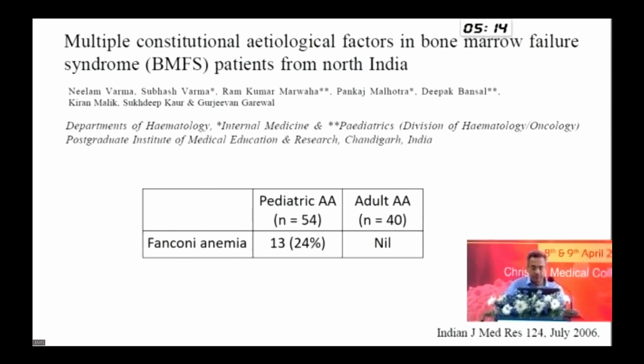But as a general rule, one has always been taught that in pediatric aplastic anemia, one is not to give ATG till one has a chromosomal breakage report in front of you.